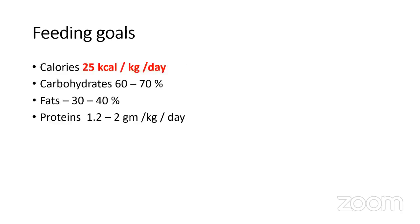Again, remember the feeding goals in ICU are 25 kilocalories per kg per day of ideal body weight, if you do not have the facility of indirect calorimetry. The carbohydrate should be 60 to 70%, and fat should comprise 30 to 40% of the total calories given to the patient, and protein should be around 1.2 to 2 grams per kg per day. This is in accordance with the SPEN guidelines.